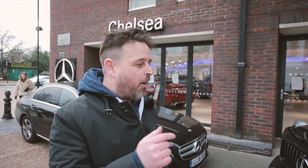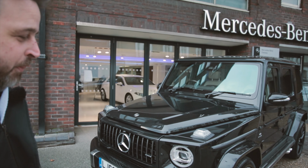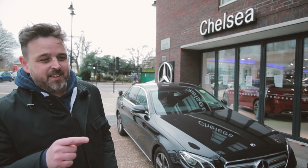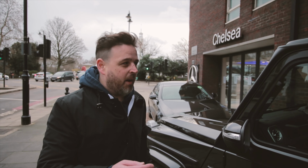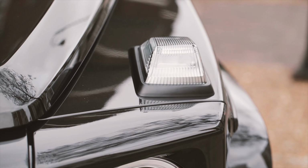I spec'd this car back in April of this year. So 2018 April is when I put the spec in for this car. And I didn't want to go standard black, so this is platinum black metallic. I really like the colour, and you can't really see it in this light, but it's got a lot of fleck in the paint. There's some real sparkle in this paint colour.